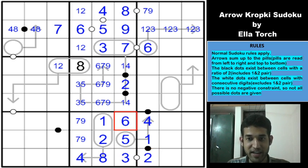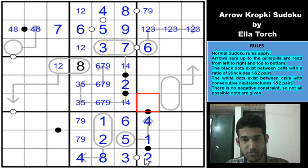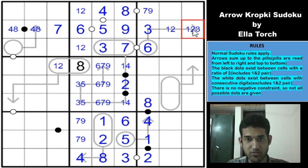Superb, guys. A really nice construction. So a 4 here gives us an 8 because 2 is here. This will be 8. And 1, 2 gives us a 3 here, which means these two cells must be 1 and 2.